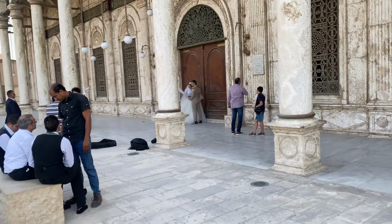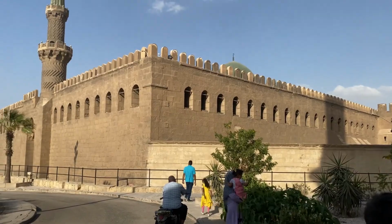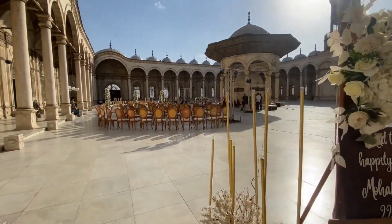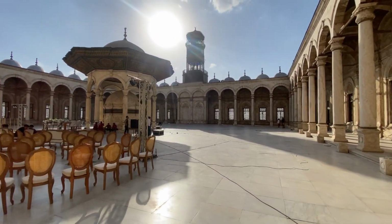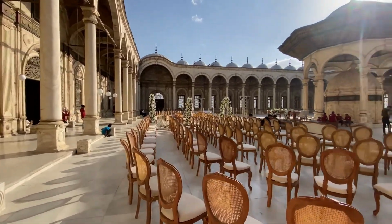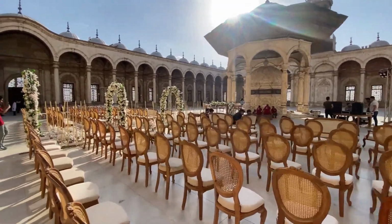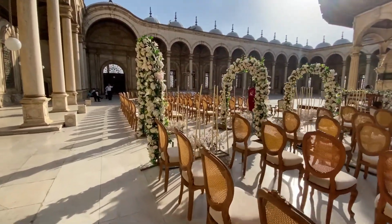Wedding ceremony going on, wedding pictures are being taken. So I guess there's a wedding going on over here, guys, in the middle of the courtyard of the mosque. Beautiful setting. This kind of reminds me of the Blue Mosque in Istanbul, obviously because it was built by the Ottomans. That's the ablution area right there, where you wash yourself before you go for prayer. I guess these are guests who are going to come for the wedding later on.